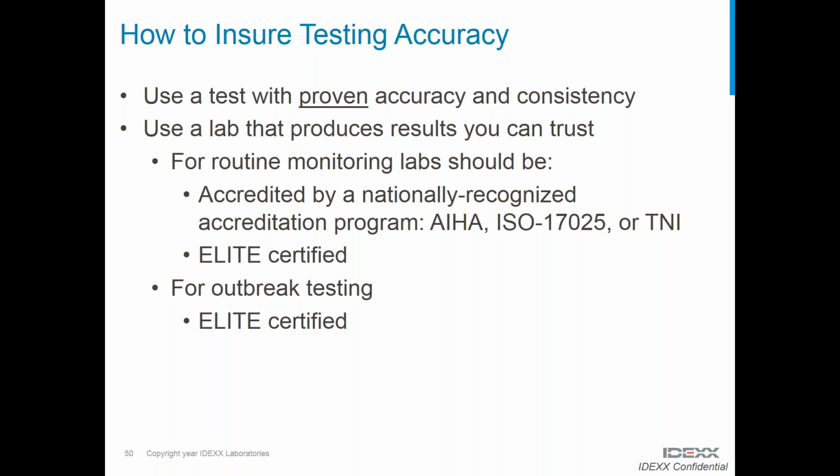So if you're going to run both tests, you would need an incubator that is capable of holding both temperatures. A 39-degree temperature and a 37-degree temperature are required to run both. If you're just running potable, then you can just have the 39-degree by itself, or vice versa for non-potable.